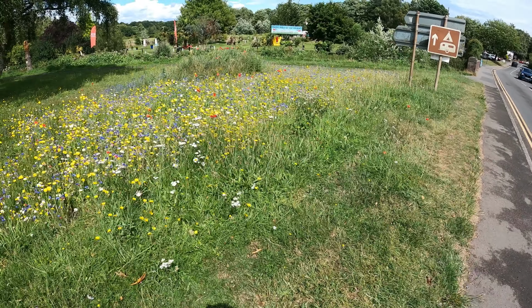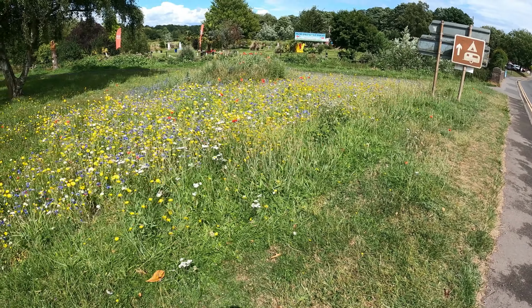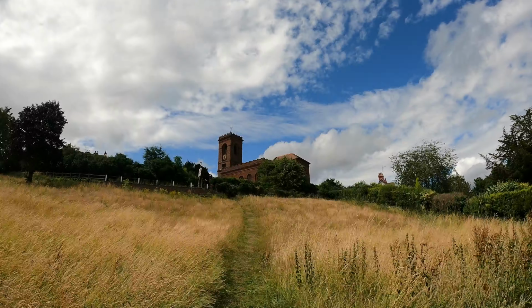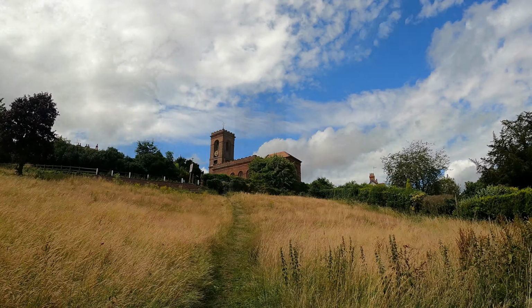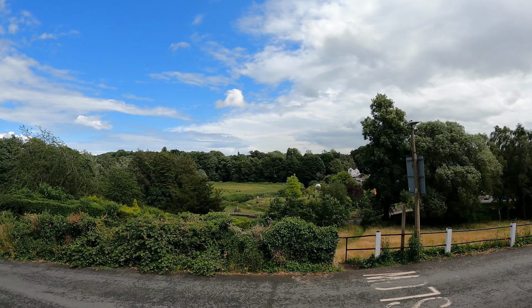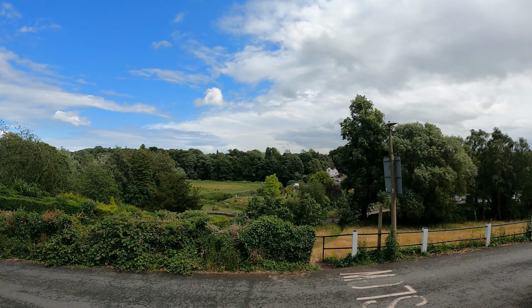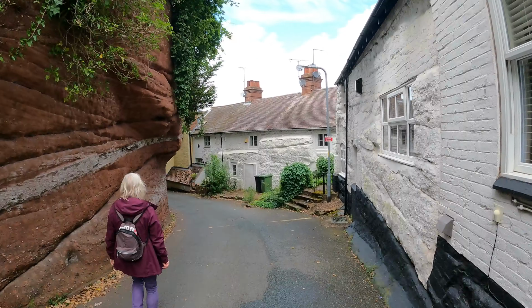Lovely display of flowers on this little green, just before we turn right up to the village centre. This is perhaps the standout view from Wolverley, this magnificent church sitting on top of the hill with views out over the valley. What a pretty little village.